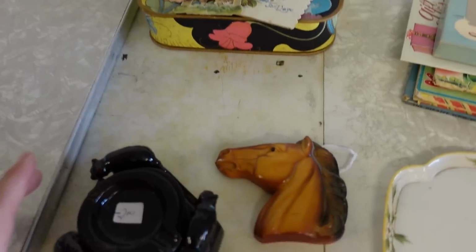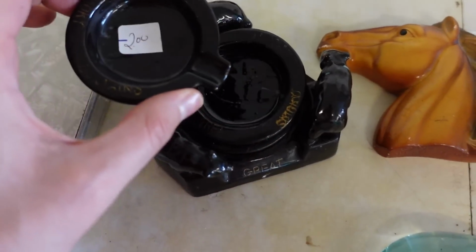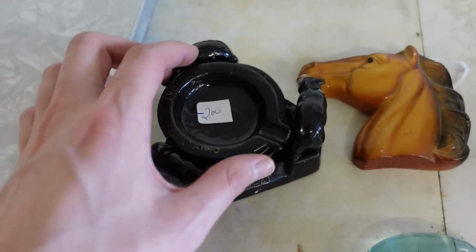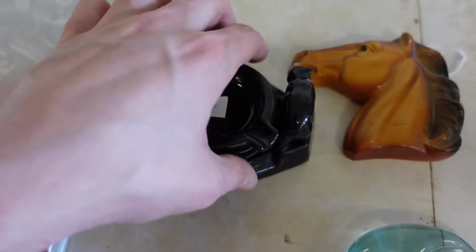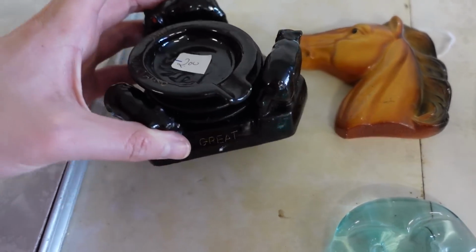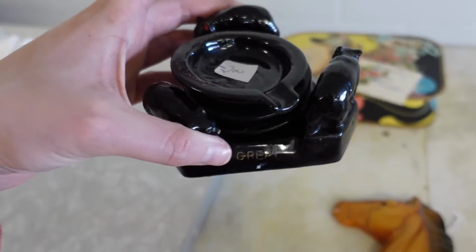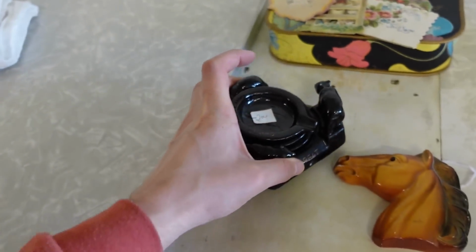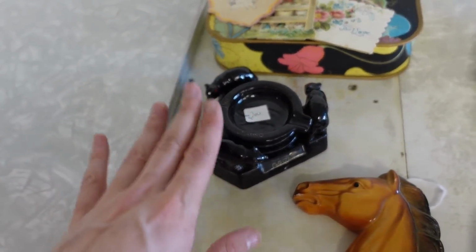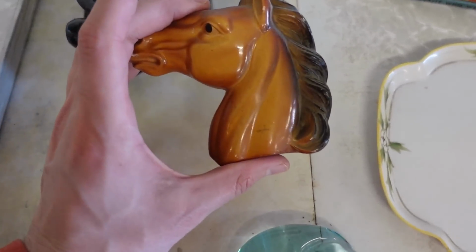I'll do well. So here we have some redware. I paid $2. This is at the same place, by the way. So I paid $2 for these little ashtrays with the stand. This is the Great Smoky Mountains, and it has these bears on it, and it is redware pottery, and it is beautiful. So $2 was actually a great price for that. So I got it.